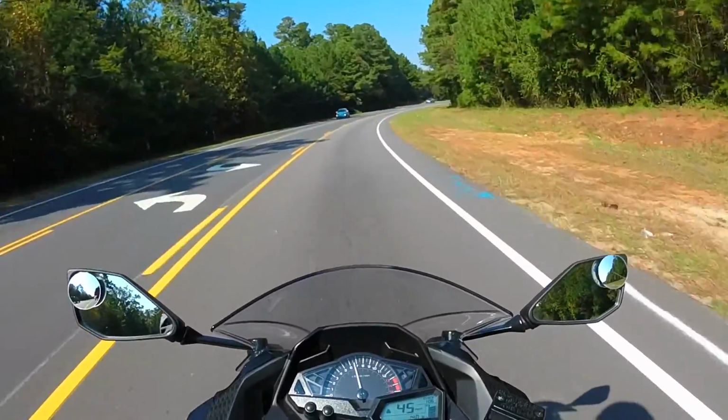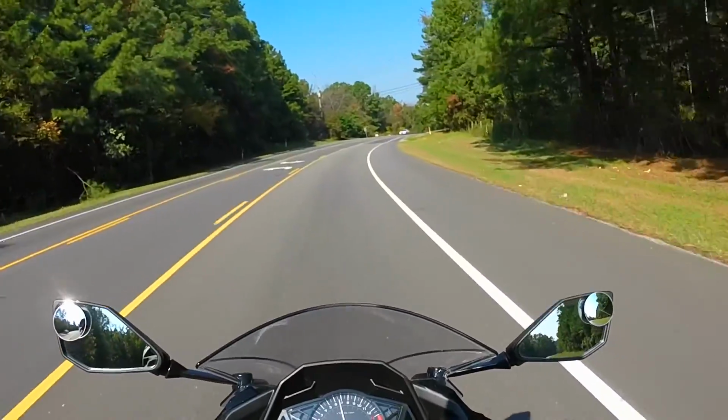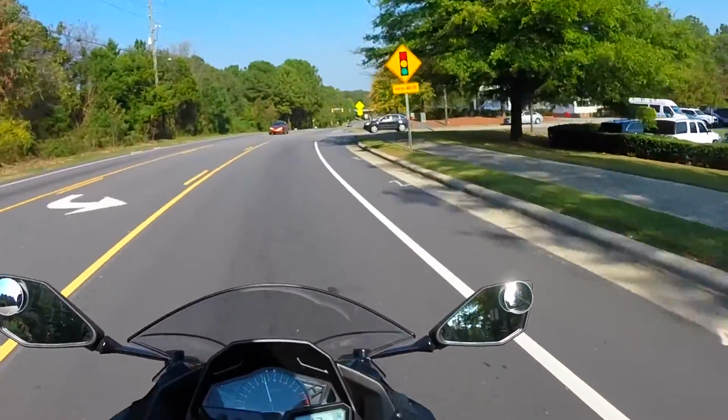It's horrible, it really is. That is an awesome car. Blue mini thingamabob. I'm not sure what the name of it is, and I give him a thumbs up anyway.